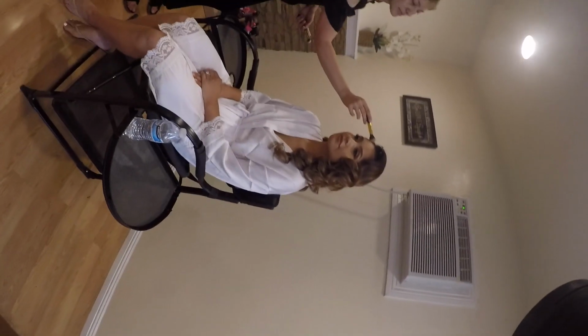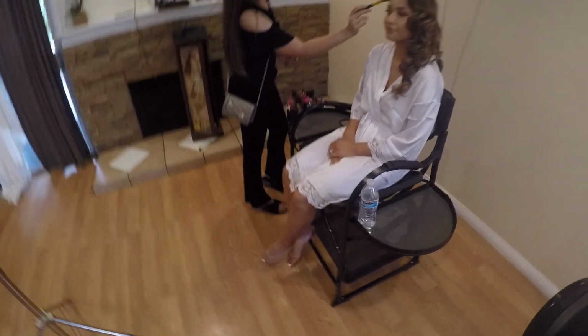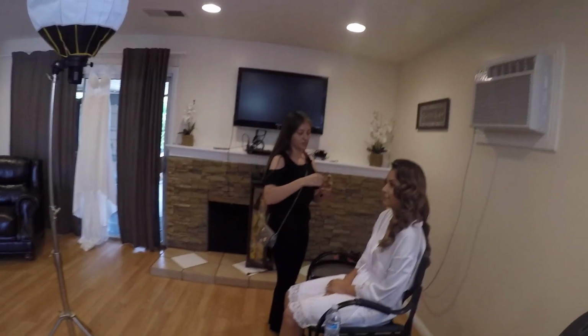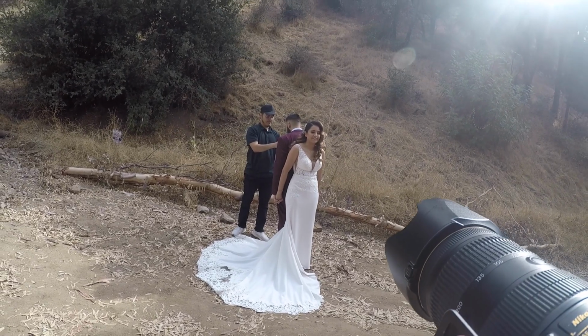Here I'm telling the makeup artist what to do, where to go, do the left side of her face so I can get the right side, etc, etc. So all my stuff is everywhere. They surprisingly had it really clean there and really spacious. Here's another shot, you can tell how nice it looks.